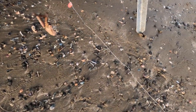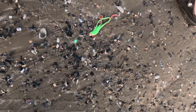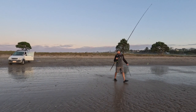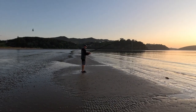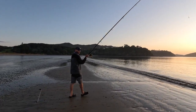The second rod set up with a salted crab and a soft bait. Put a soft bait on the second hook, just in case. Nothing can take you down. So far, no single bite.